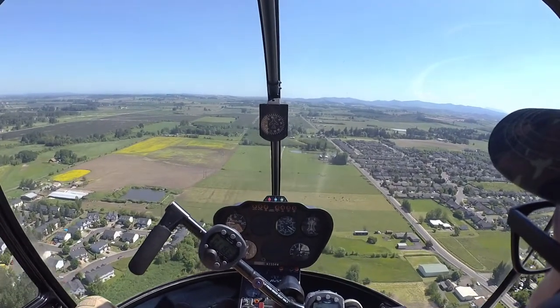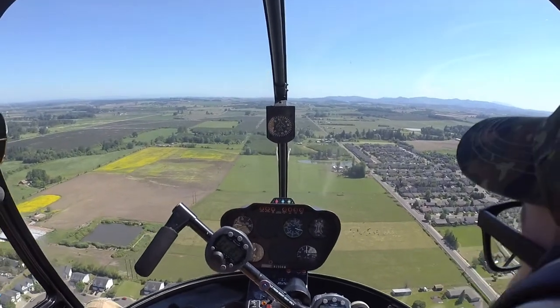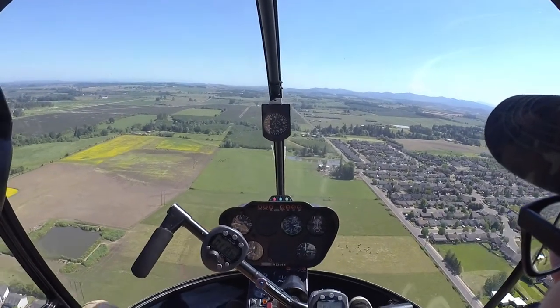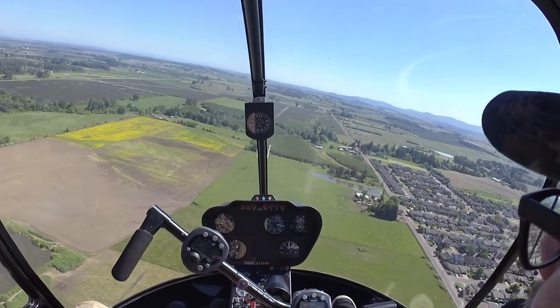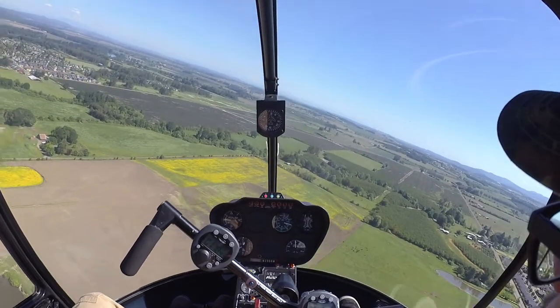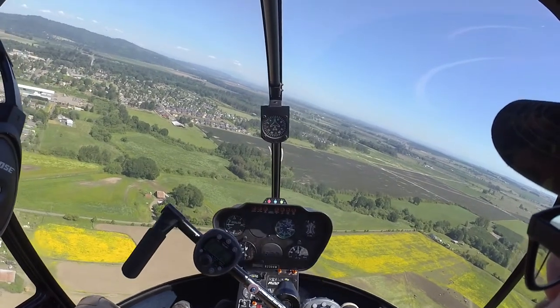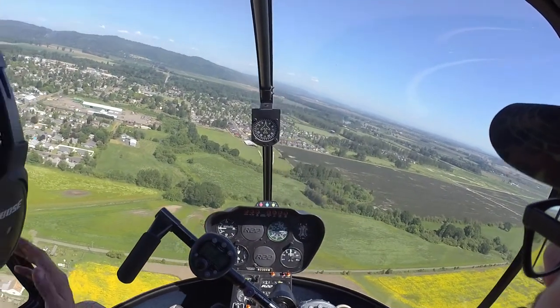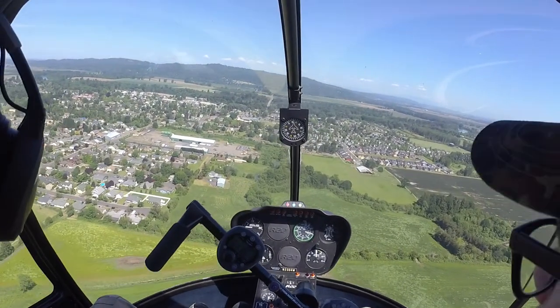Left side's clear. Left base for runway 34, Independence traffic.